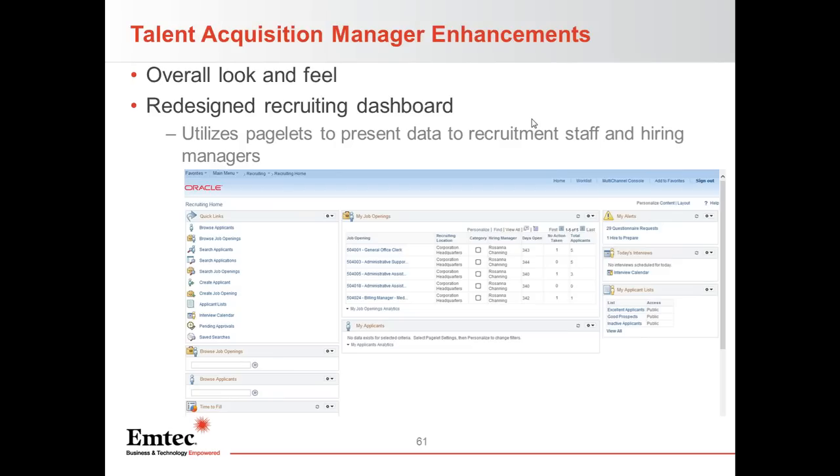In order to present the data to the recruitment staff and hiring managers in the way that makes the most sense to them. So they have the ability to personalize it. They can choose which pagelets they want to display or hide. And they can also change how it appears on the page.